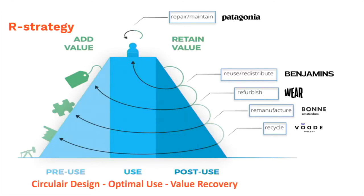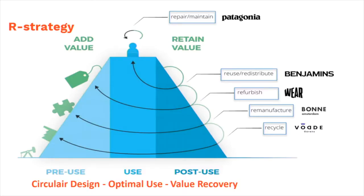The path that products take while traveling up and down the value hill is divided in 3 phases: pre-use, use, and post-use. So, to maintain a product's value, various business activities must take place. These include circular design, optimal use, and value recovery. In order for these activities to be successful, you need collaboration between a wide variety of businesses, and this is crucial, and I will give you some examples later on of why this collaboration is key.